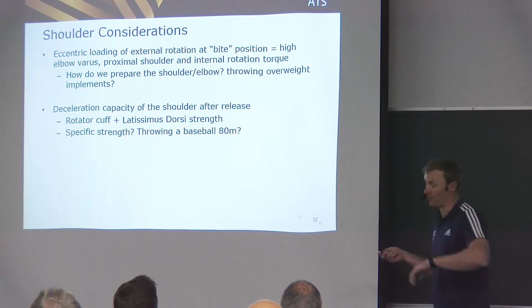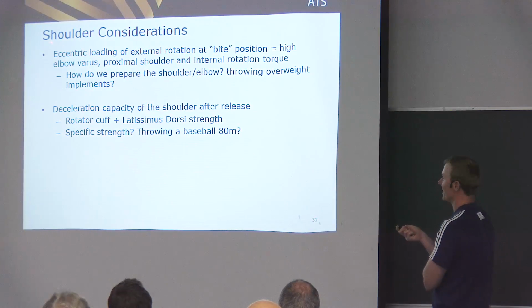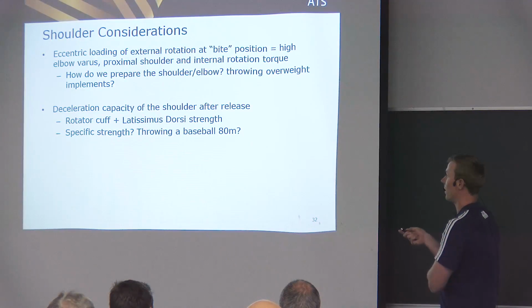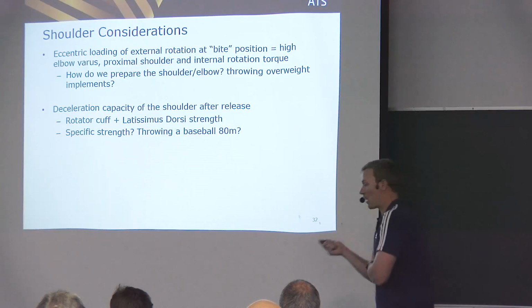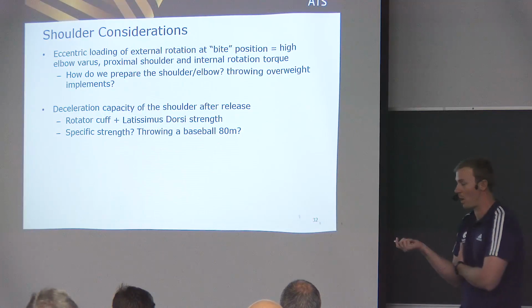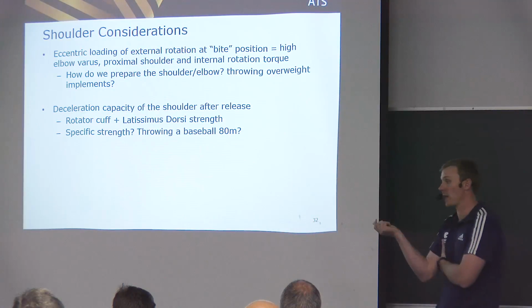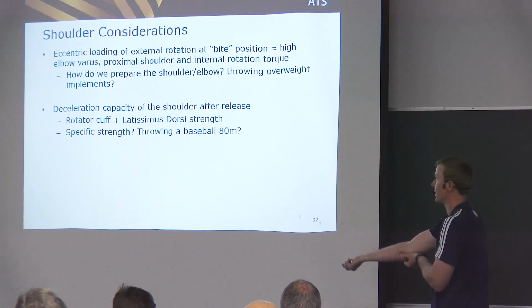So some considerations of the shoulder. Obviously, the eccentric loading of the external rotation at that initial bite position is quite high. It increases the loading at the elbow, the shoulder, and the internal rotation torque at the shoulder. So how we prepare the shoulder and the elbow for this motion is obviously important. One way to do that would be to condition the arm to experience high loads, whether that's by throwing an overweight implement, which helps prepare the shoulder to handle extra force at the elbow.